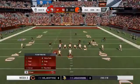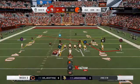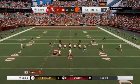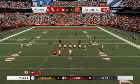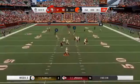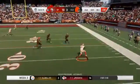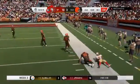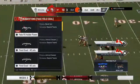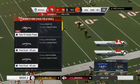Third and 10. Operating from the gun, Walsh. And this time he's got the hook up. It's complete. Well, it wasn't a big strike, but that completion put them in really great range.